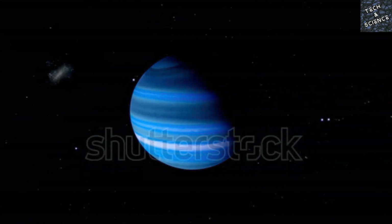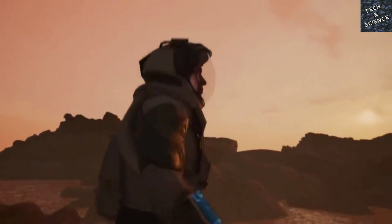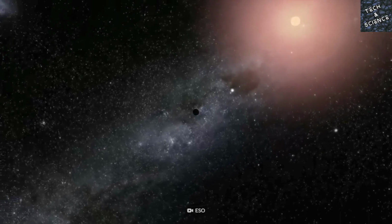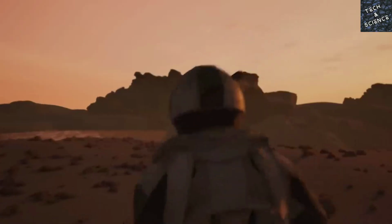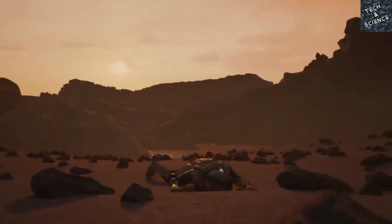And if Proxima Centauri b doesn't work out, don't worry. There are plenty of potentially habitable worlds out there. Like this one. Ross 128b. This exoplanet is 11 light-years away from Earth. It's the second closest potentially habitable world scientists have discovered. And it's more promising than Proxima Centauri b.